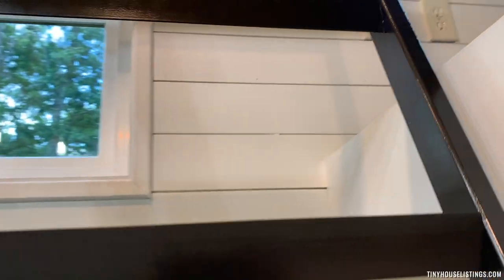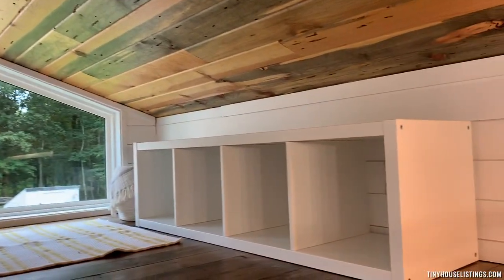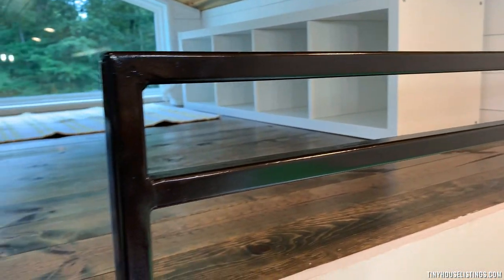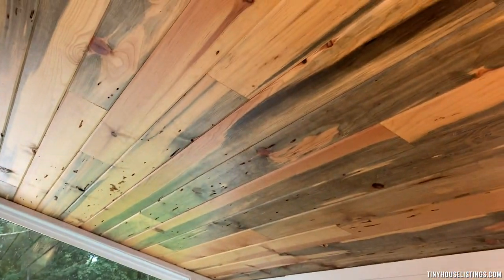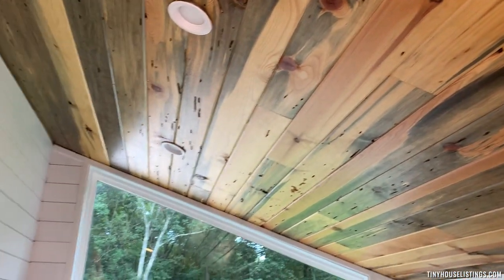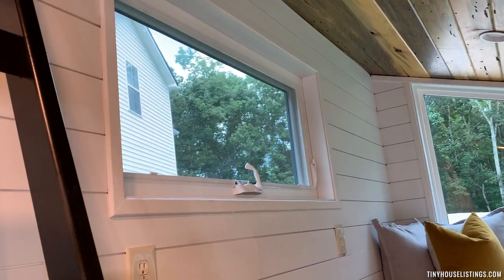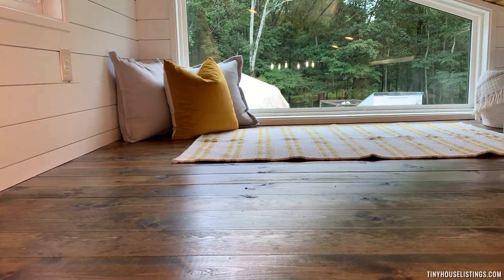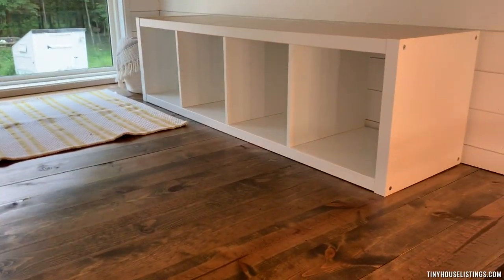Then as you come up the stairs, see the master loft here. Some storage. Custom steel rail. Beetle kill pine ceilings throughout. LED lighting throughout. This window cracks open for ventilation. But plenty big enough here for a queen mattress if you want a big bed up here at the top.